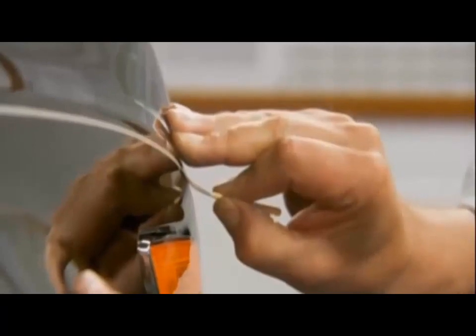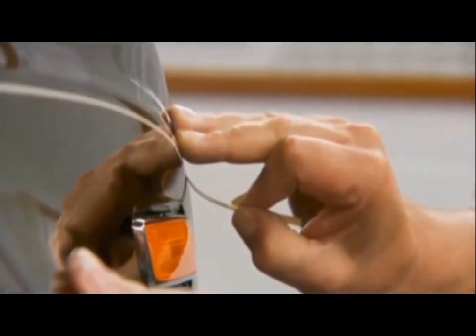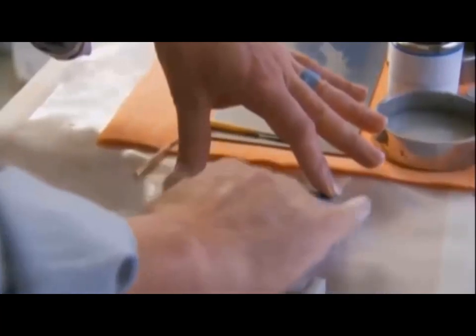And I am the only one that can do this. There is no one else here that can do this. It was just a case of developing a technique to do a car. What's Mark's secret to painting a straight line? Fine French chalk.